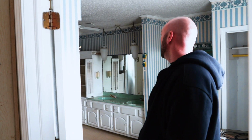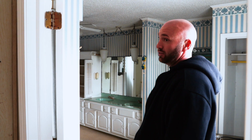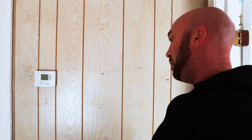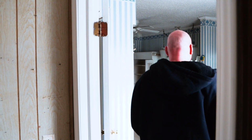This would be better suited as a rental. Yeah, all day, man, because you're that close to Five Points, bro. Rent out per room or something. Get a bunch of college kids, man. Just put new paint, new flooring throughout. Maybe rip out these vanities.